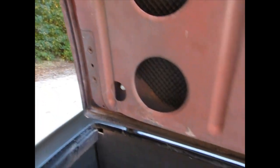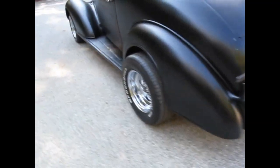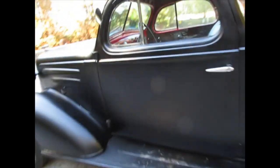Rust free trunk lid. The only thing that's rusty in here, and you can't see it, but we'll get up underneath it, is the bottom of the trunk pan. So let's go up underneath the car and show you. Somebody did these custom wooden step ups, and they look good. But here's the inside fender wells. This is all steel. Like I said, I'm always looking. I'm actually upside down right now. This is where I'm looking for Bondo bulges and rust and stuff like that.